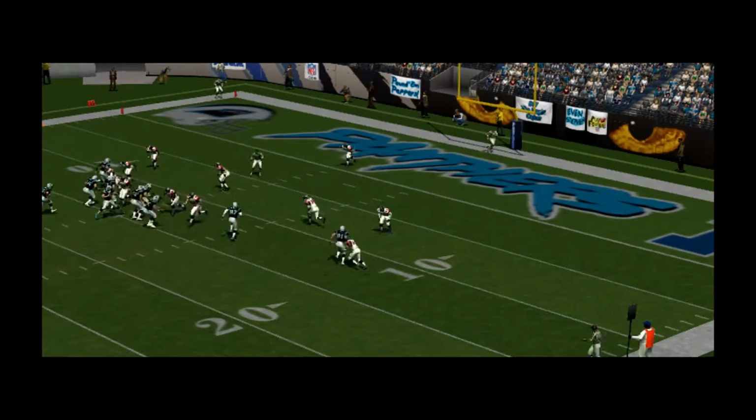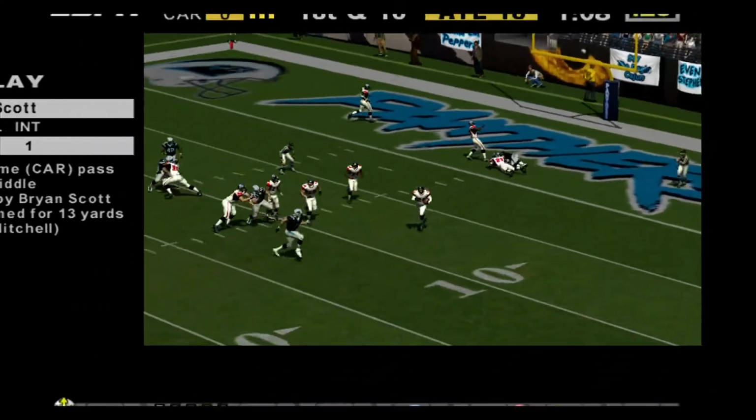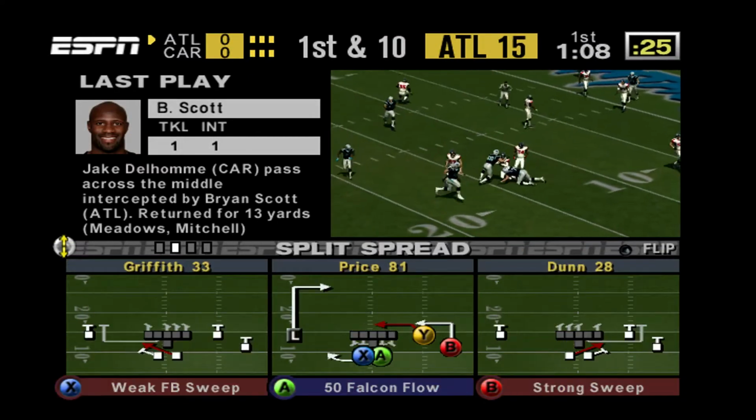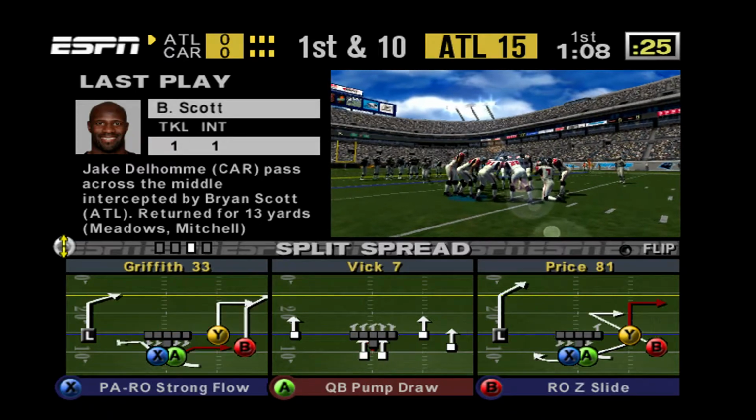Well, it's all about getting in position to make the grab, and watch here. Oh, that's perfect position. Boy, that was a heads-up play to come away with his first interception of the game. Yeah, you got to love D like that.